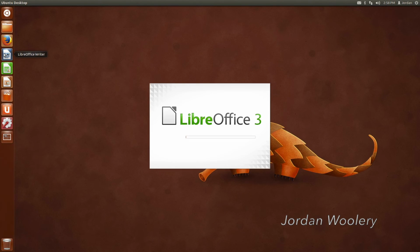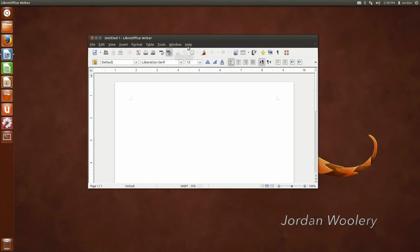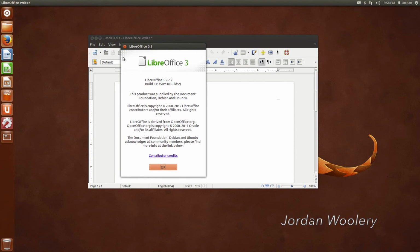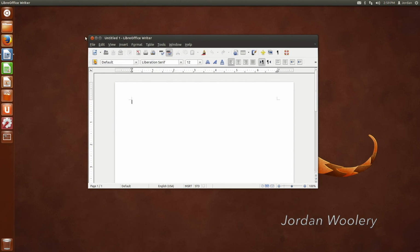LibreOffice also got updated. So it got updated to LibreOffice 3.5.7.2. So a couple more updates, maybe. So that's not too bad. And yeah, so that's that.